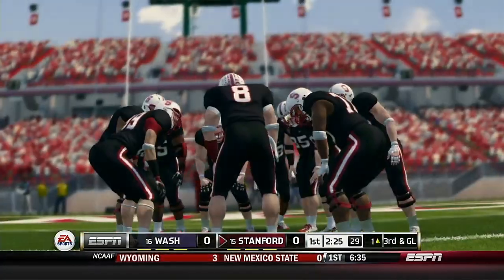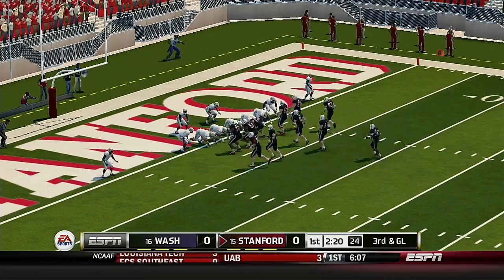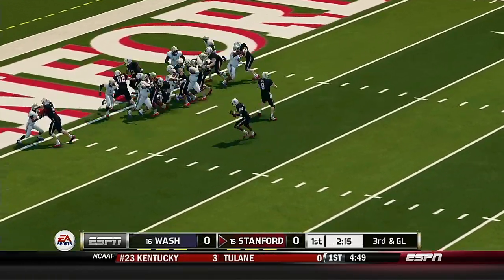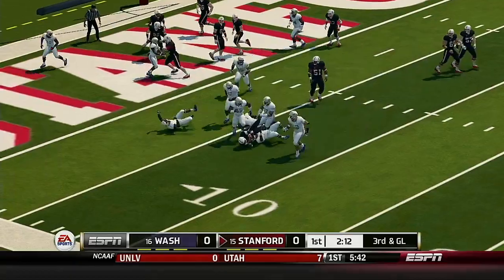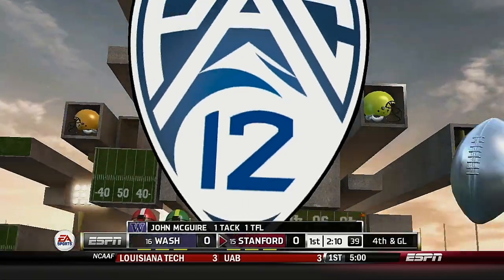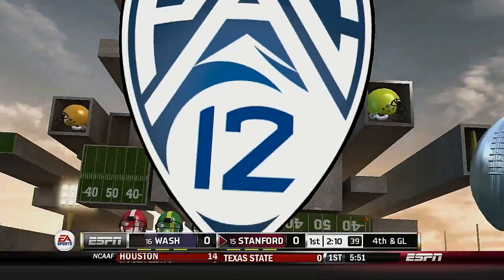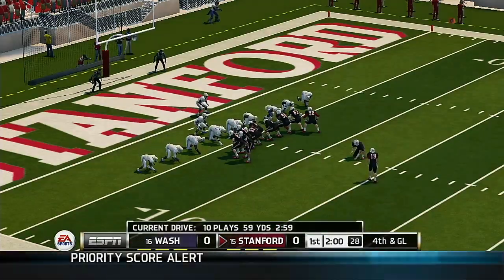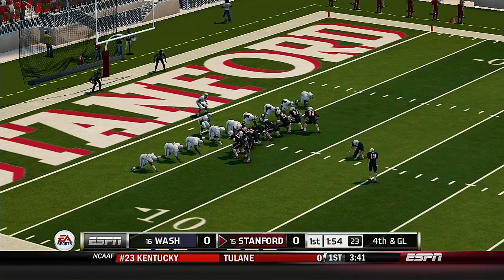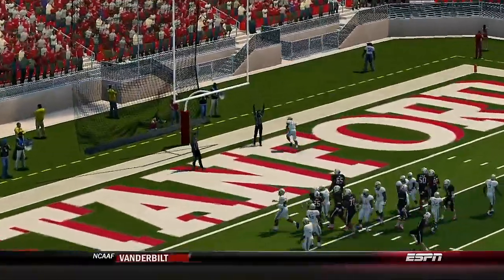That makes it 3rd and goal. This is where the defense makes a name for themselves. It's 3rd down and goal from the 1. They line up in the jumbo set. And they got him for a loss. The problem at times with pitch outs is they're really slow to develop. And in this case, the defense had plenty of time to swarm to the ball carrier. Kick is up, and the field goal is good.